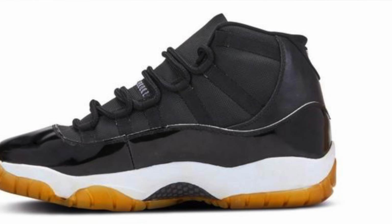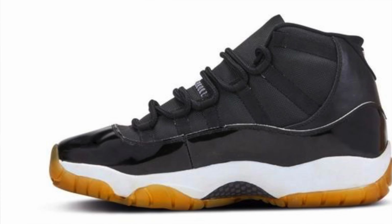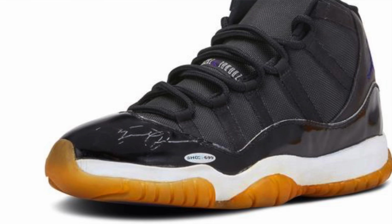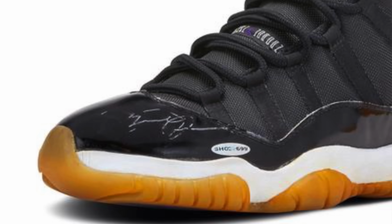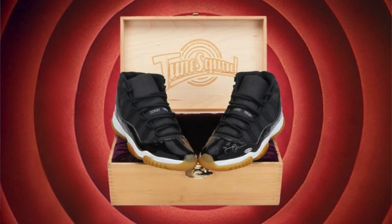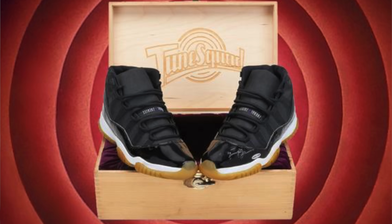But what makes this pair in particular special though is that this pair was made specifically for Michael Jordan for the Space Jam movie. And of course, it's also signed by Michael Jordan, which of course is rare for anything to be signed by Michael Jordan, so that's pretty crazy in and of itself. But the final thing that I think is really cool about this particular sneaker package is that it comes in this custom-made wooden box with this purple velvet lining, which looks amazing.